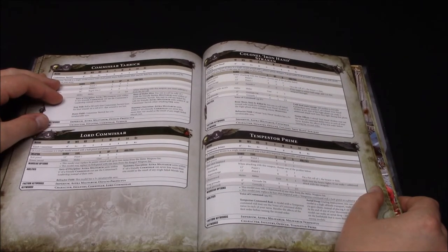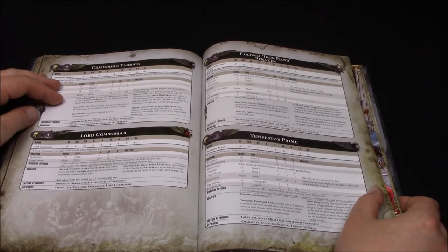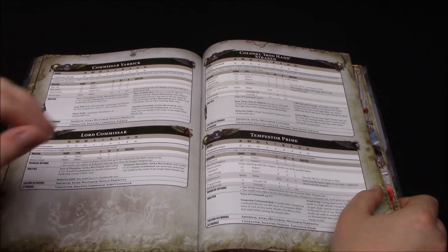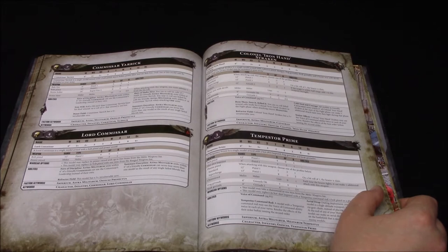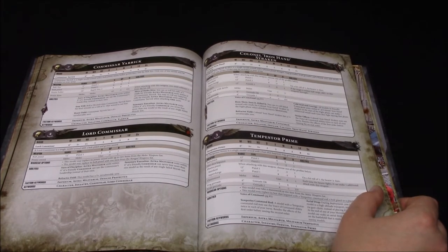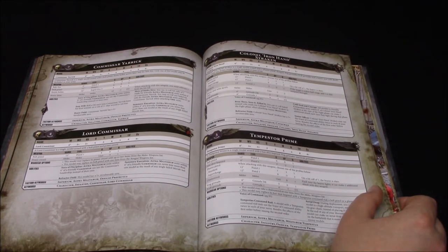Summary Execution. Astra Militarum units within 6 inches of a friendly Commissar can never lose more than 1 model as a result of a single failed morale test. Very, very handy for morale. Especially if men are taking heavy casualties, you'll just take 1 model off, regardless. Because the fear of the Commissar overrides the fear of the enemy, so they think.